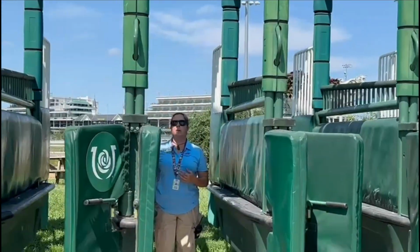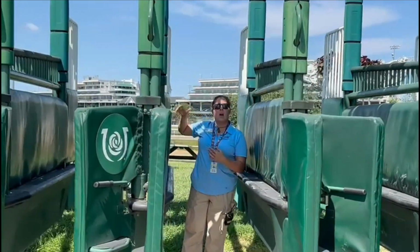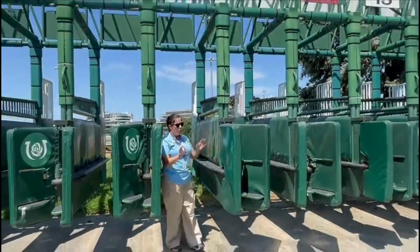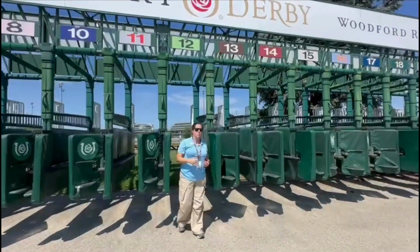This black pontoon is where a person will stand, hold on to the horse's bit or reins, make sure the head is facing forward, all 4 feet are evenly on the ground, jockey's ready to go.